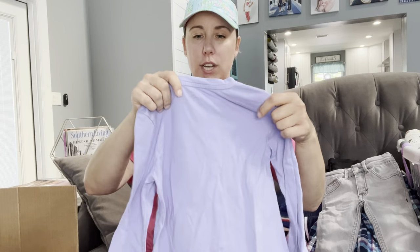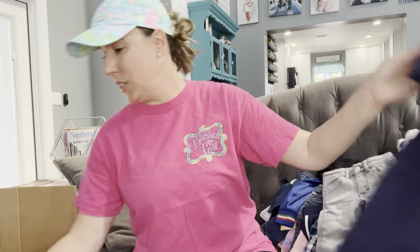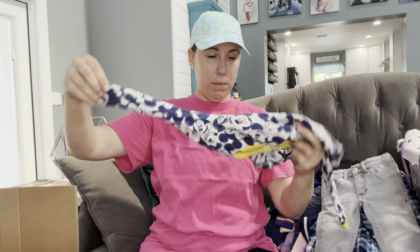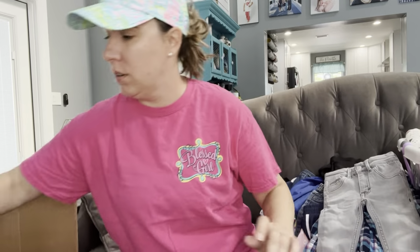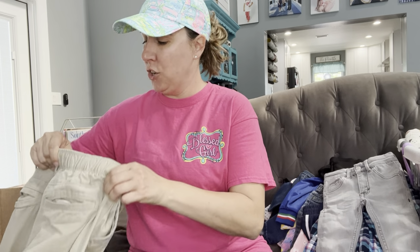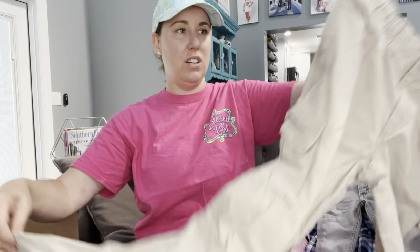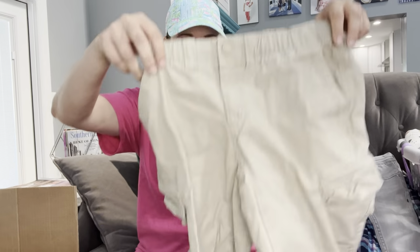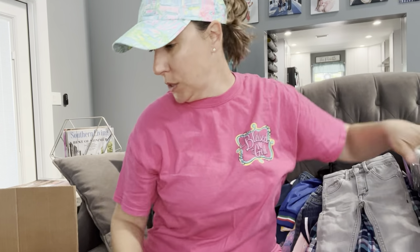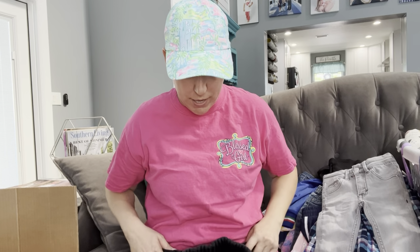This is Cat and Jack, another just super pilled, but great for the clinic. Circo, again, 4T sweatpants that are a mess. We've got one piece of a PJ that's all stretched out. We've got some iron knee, really heavy kids pants, but they're 125 is the size. I know Once Upon a Child will not take that. I'm not even gonna try to take them, bad stuff.